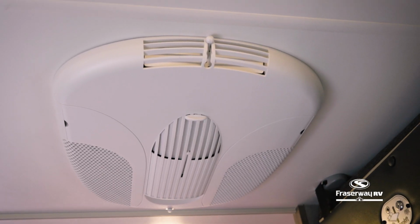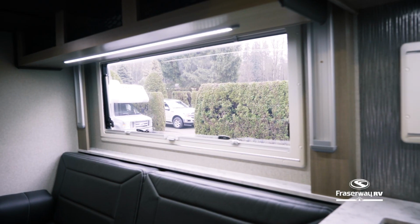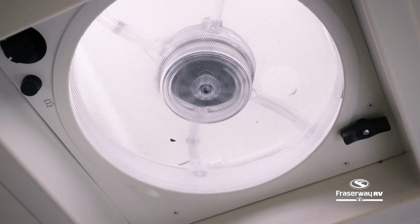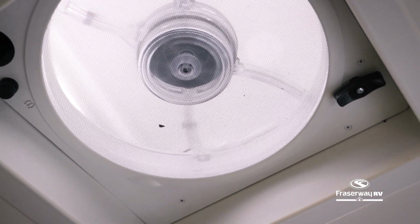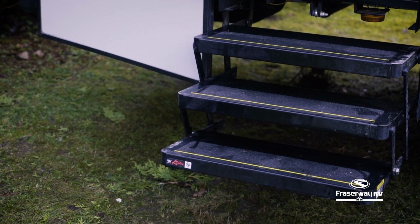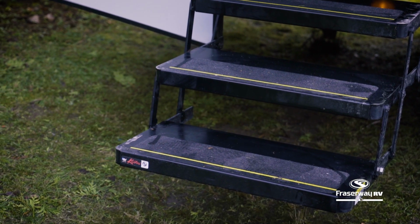The Overlander comes with a roof air conditioner and thermal pane windows to keep out heat in the summer. It also features a powerful but quiet ceiling fan to help circulate the air, or let the fresh air breeze through insect-free with the built-in screen attached to the door. When you open the door, steps are automatically deployed for easy access from the rear entrance.